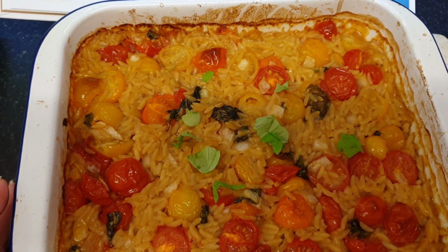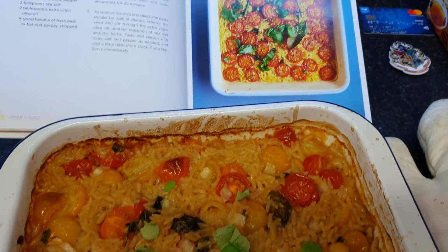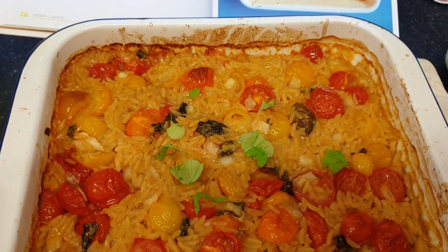It's tea's all in one, roasted tomato and bay orzo with black pepper. My tomatoes aren't on the vine, so it doesn't look quite as neat, but it looks nice.